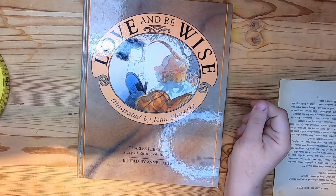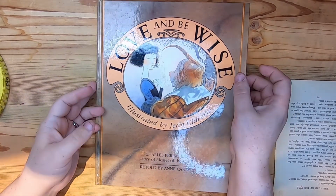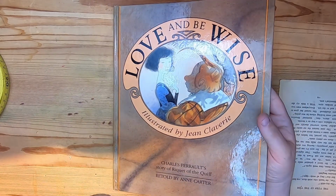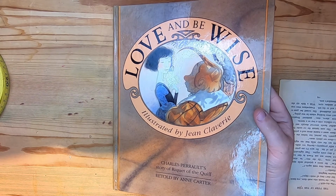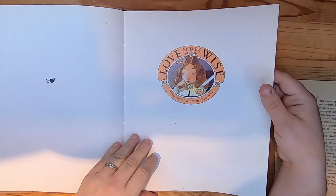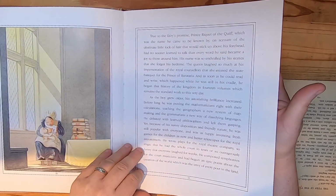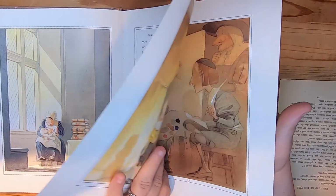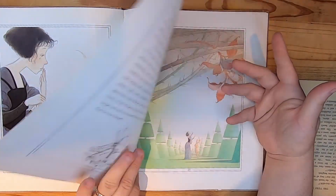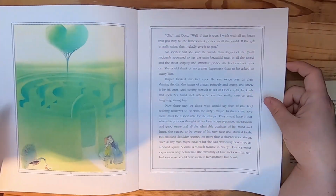And then this book just looks like the kind of book I'm going to read to my kids first, and then I think it'll be one of those books that I use, or I just try to maintain the story. I'll have to read the story first. It is Love and Be Wise, illustrated by Jean Clevery, and has this nice card in the front. The illustrations in it are really nice, a very unique style, and lots of large words as well. So there are some nice things going on in this book. Nice illustration. Very cute.